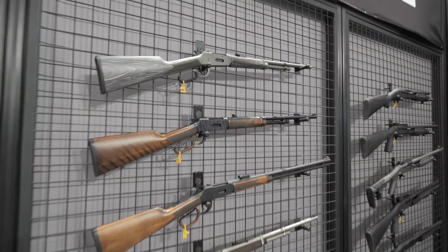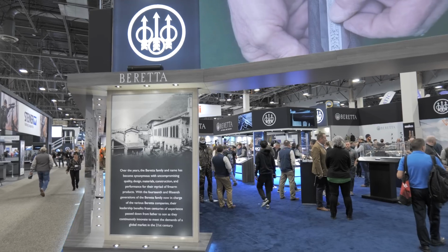It's kind of cool. Going through SHOT Show, there was so many different Turkish brands, Turkish manufacturers. They all kind of start to look alike. I didn't spend a lot of time focused on all these brands that maybe you haven't heard of, because there's so many of them, and I don't know. Is there a Turkish brand that really stands out to you that you would want to see reviewed? Let me know.